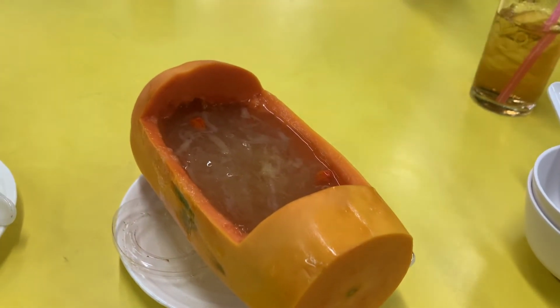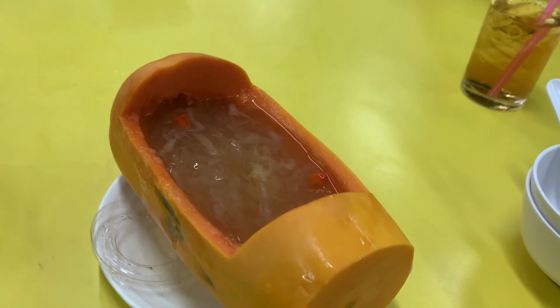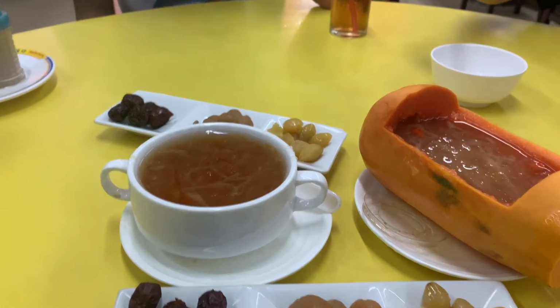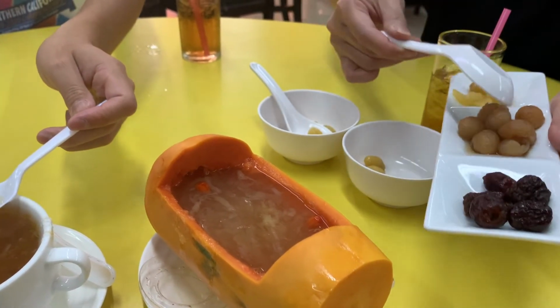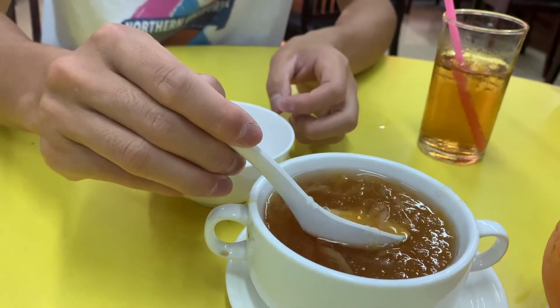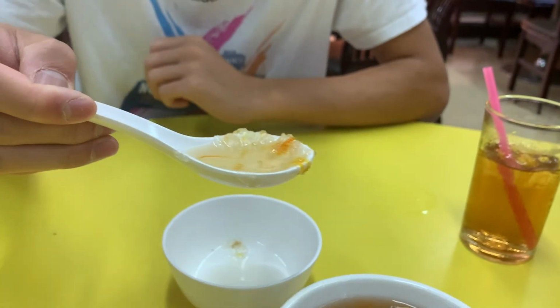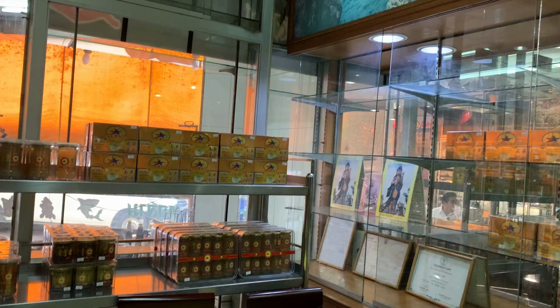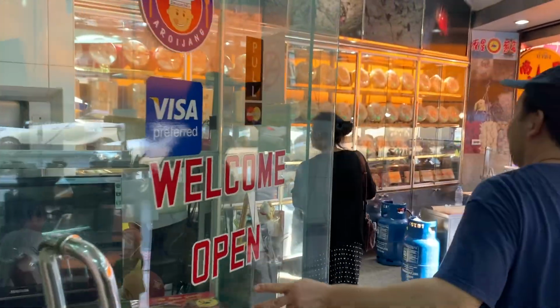So this is, what is this called again? A swallow's nest. Oh, and a papaya. You have to put these things inside. Okay, and then pour it. Whoa.